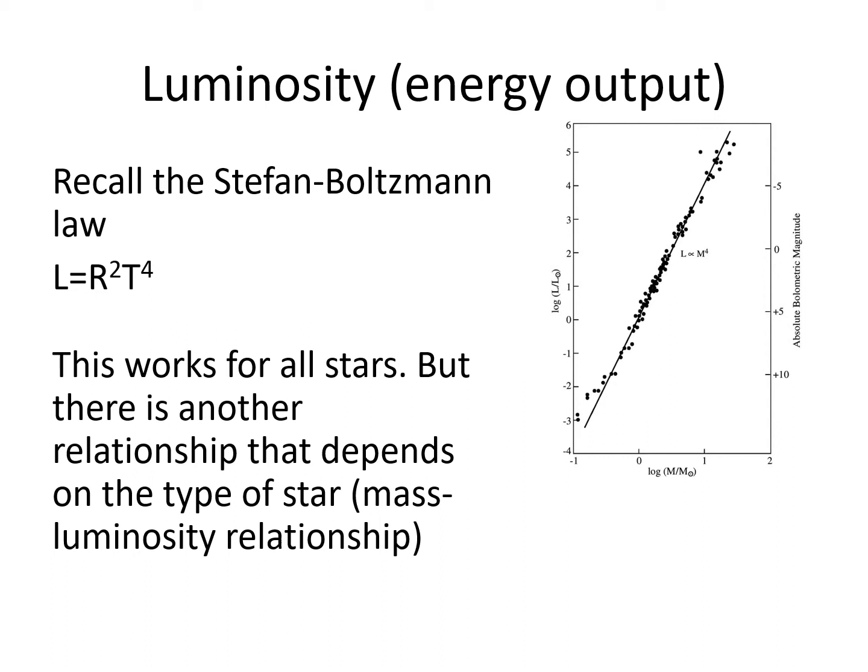So I've introduced the idea that some stars look brighter because they're closer, and some stars look brighter because they're putting out more energy. And so if we're going to talk about the true brightness of the star, if we're going to talk about the true energy output of a star, we need to talk about its luminosity. So let's go back and remember that when we were talking about black bodies, there were two properties of black bodies that were useful for stars.